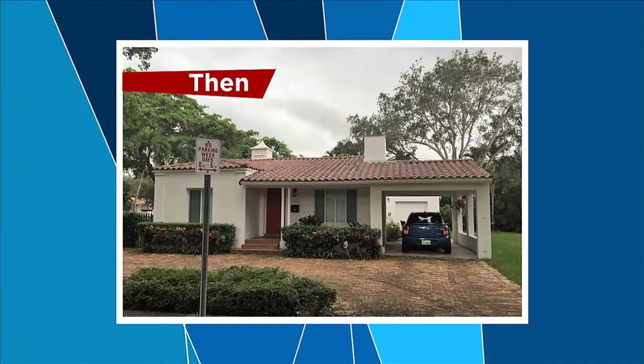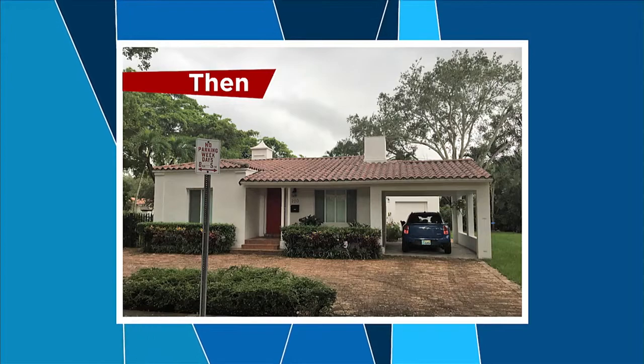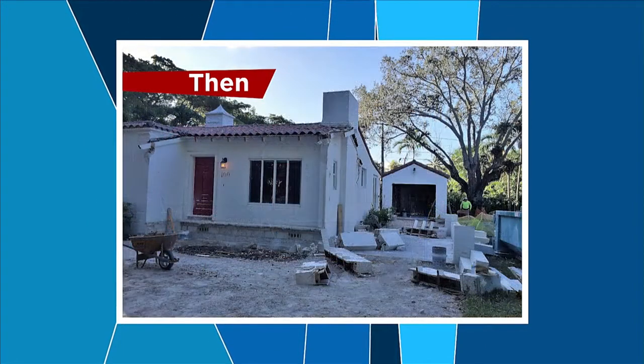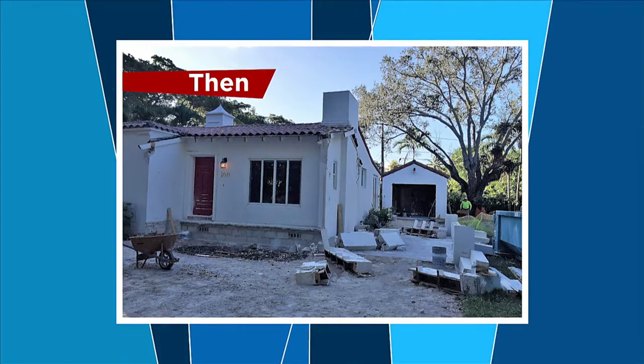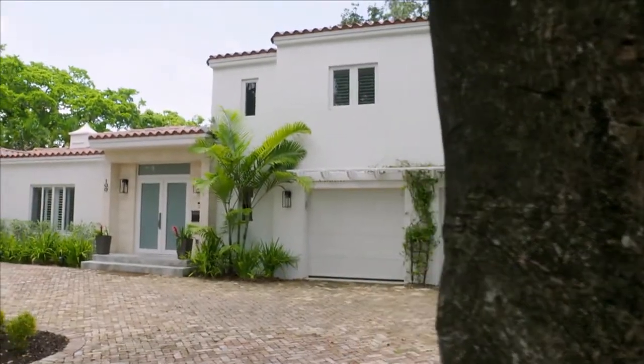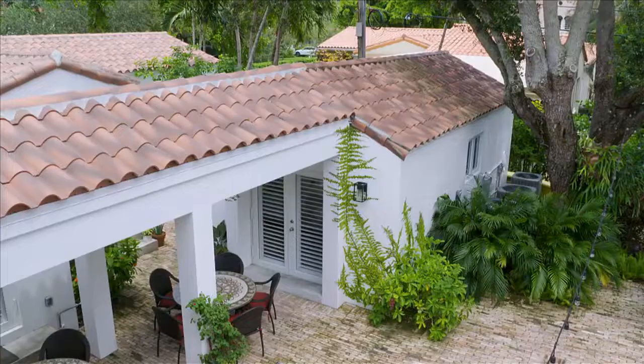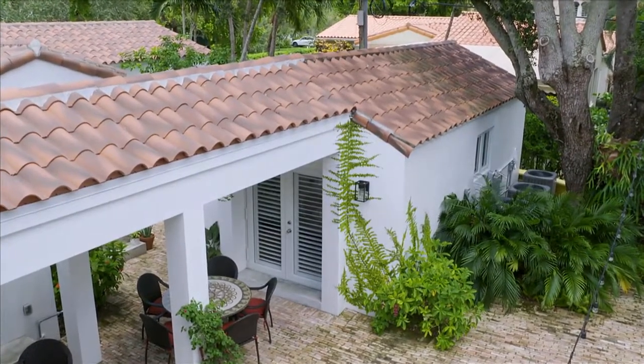So this side over here, which is now a 2-car garage, was completely like a carport. The old home had a carport and an old garage. So we utilized a carport in order to expand out and to create a new living area. And attached to that living area, we have the 2-car garage and upstairs a master bedroom. The old garage, now we have repurposed into a bedroom bathroom.